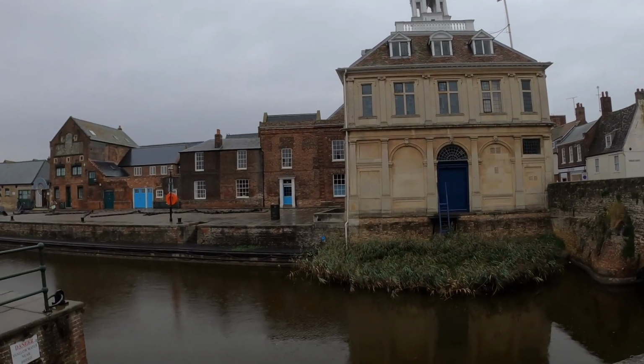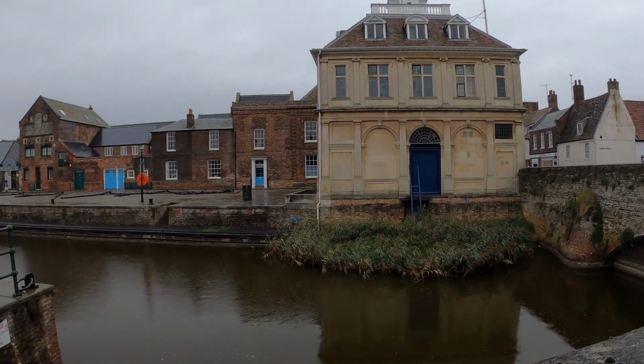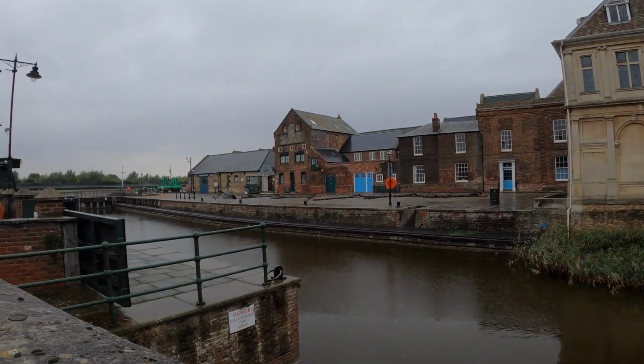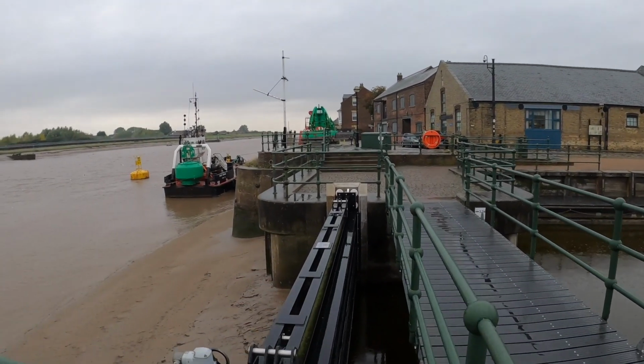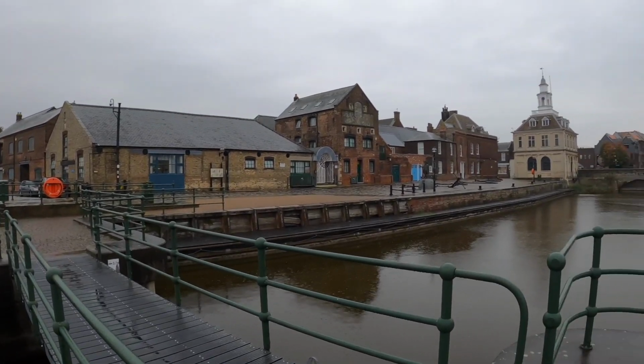So this is the quayside, and that building there is the custom house used for merchants to exchange their goods. There's a statue over there that I need to go and see. So back in medieval times, King's Lynn was actually one of the major ports of the UK, and it had a whaling fleet that used to head off to Greenland and then come back 6 months later with its catch. But when the Americas opened, Liverpool and those west coast ports took over and King's Lynn faded.